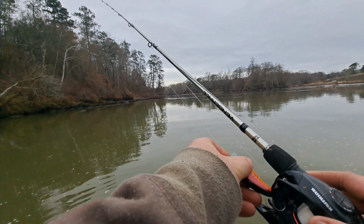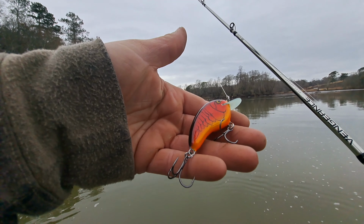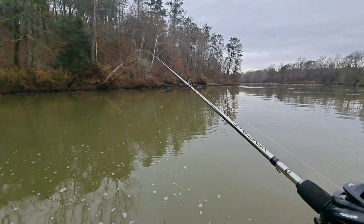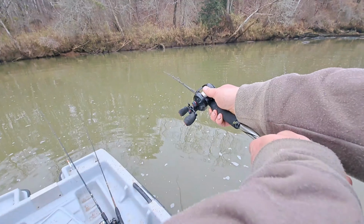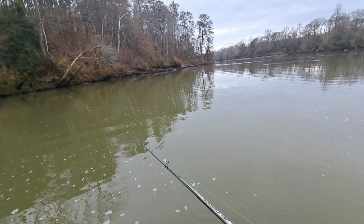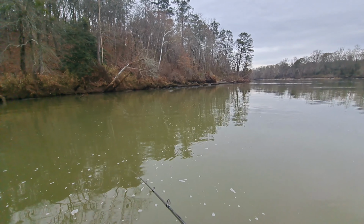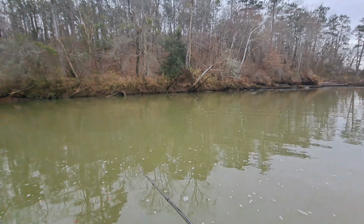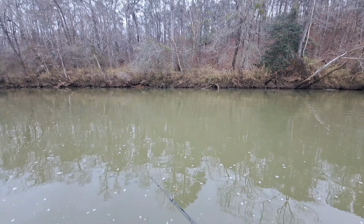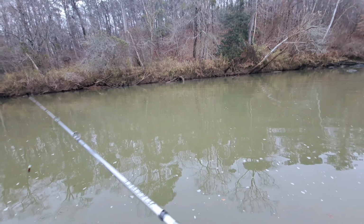All right, I threw the jerkbait for a while. I'm gonna change it up and go to this Fire Craw crank, this balsa crankbait from Rapala. See if a quicker presentation might get one of these fish to bite. Cover a lot more water than the jerkbait. A quicker cast, and let's see if one wants to come up and eat.